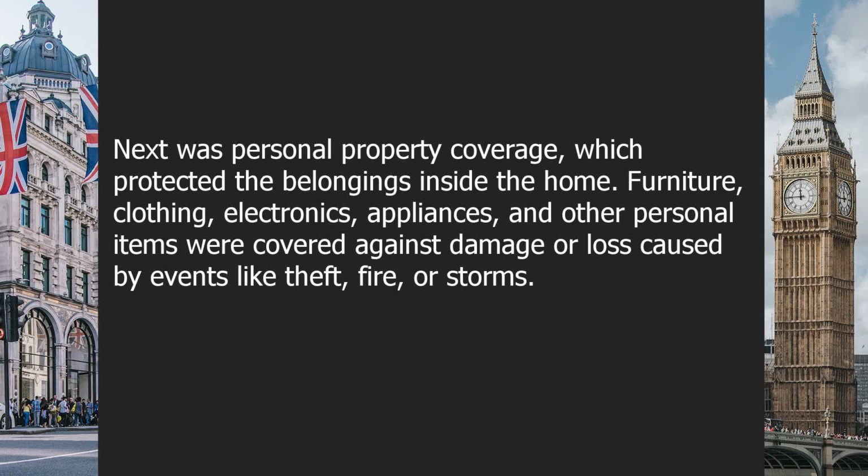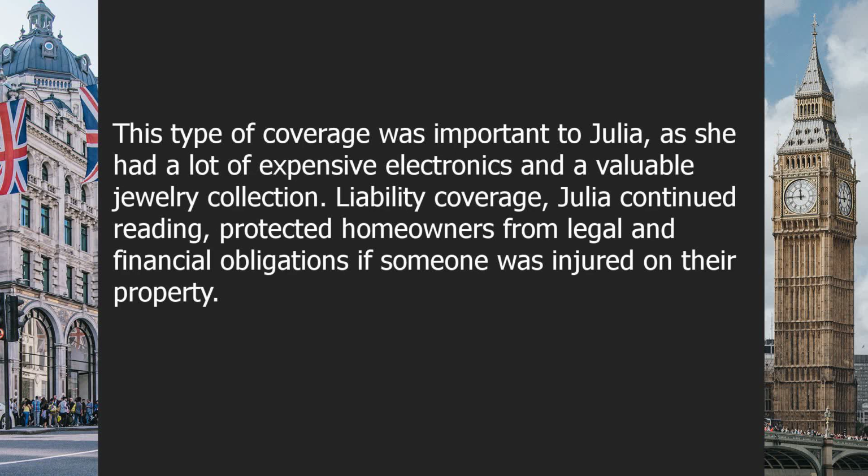Next was personal property coverage, which protected the belongings inside the home. Furniture, clothing, electronics, appliances, and other personal items were covered against damage or loss caused by events like theft, fire, or storms. This type of coverage was important to Julia, as she had a lot of expensive electronics and a valuable jewelry collection.